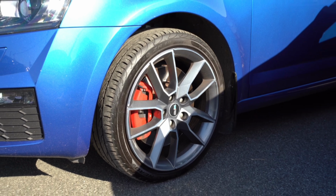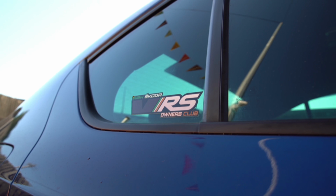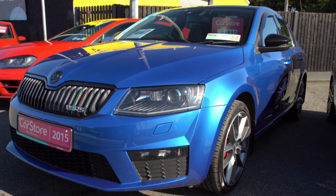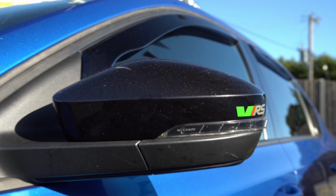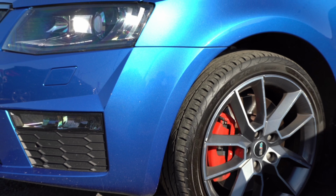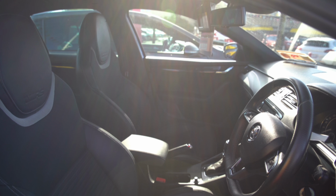The Octavia may look a bit like a saloon, but it's actually a hatchback with a really big boot. This is a 5-door family hatch with a powerful diesel engine that will keep you entertained. The Octavia is an honest workhorse that will do high mileage with ease and will carry a whole family's worth of stuff in the boot and a whole family in the cabin.